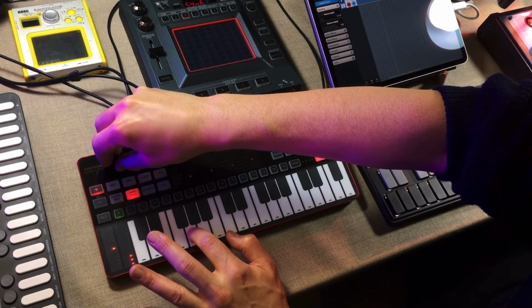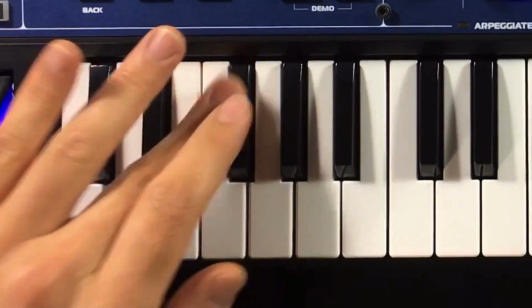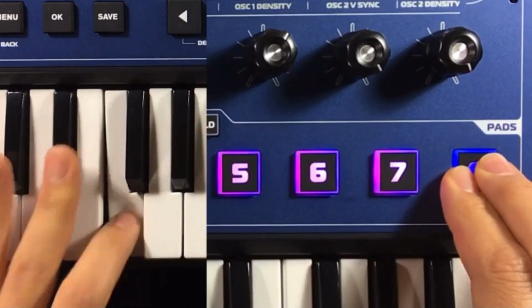So I no longer need the Mininova. Doesn't mean that I don't like it. I still love it. And, you know, if I had space for it, and if I did have use for it, because that's important, then I would keep it. But I didn't, so I sold it.